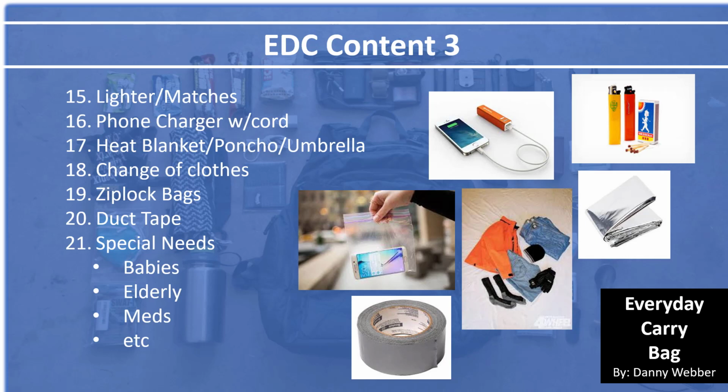And then special need items. For instance, if you've got babies or young children, maybe you have some diapers, some wipes, those types of things just to get you by in an emergency. Maybe you've got an elderly parent or sibling or somebody that's going to be with you and they need some type of medication. Maybe you take one or two of their normal pills and you put them in a special container in the EDC just in case you're out somewhere and they didn't bring their medication.